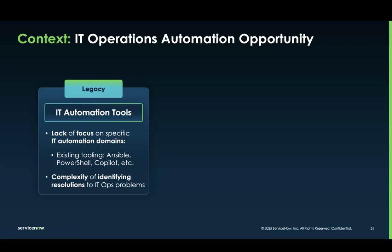Now, I will give you a little bit of context before getting into what AIOps Leap is. We have seen that the traditional IT automation tools have historically not necessarily been focused on specific IT automation domains, and most of them have been focusing on sort of islands of automation. So either specific compartments that are not necessarily relevant to a specific domain, or they've been too broad. And so there's been a bit of complexity in identifying the resolutions to IT operations problems. So how do we make sure to focus on IT operations and identify all the automation opportunities within that domain?